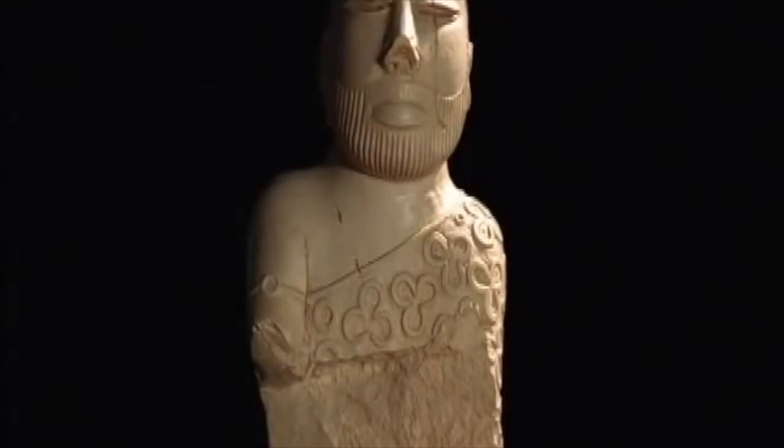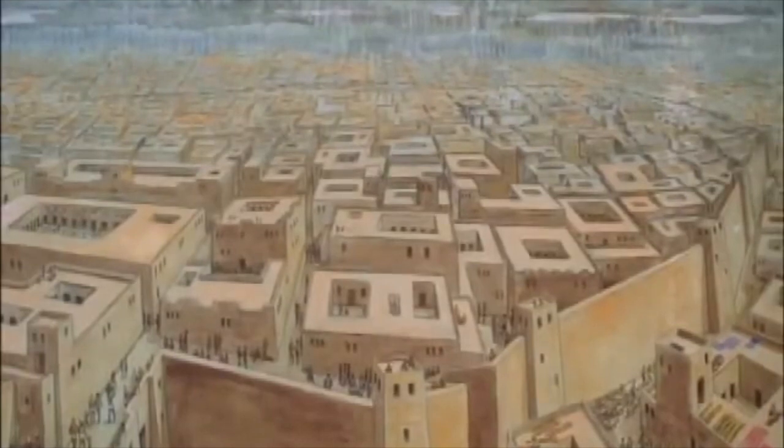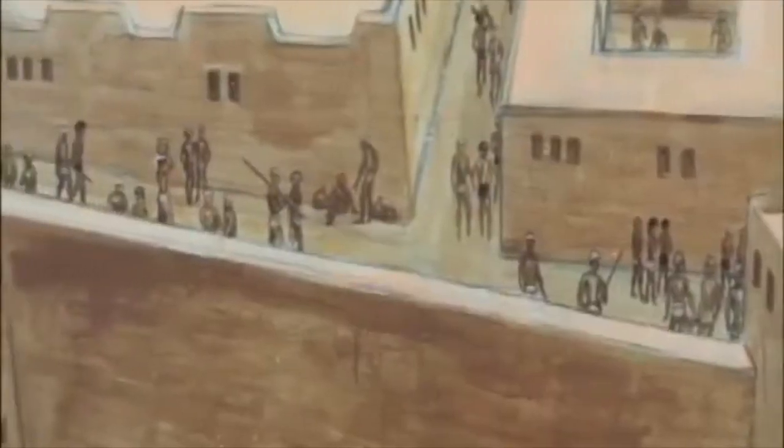This statue of a priest king, with clothing patterned on the sacred Mesopotamian three-leaved insignia, was also found at Mohenjo-Daro. Mohenjo-Daro was a well-designed city. It had a planned layout that separated public facilities from the urban lower city area.